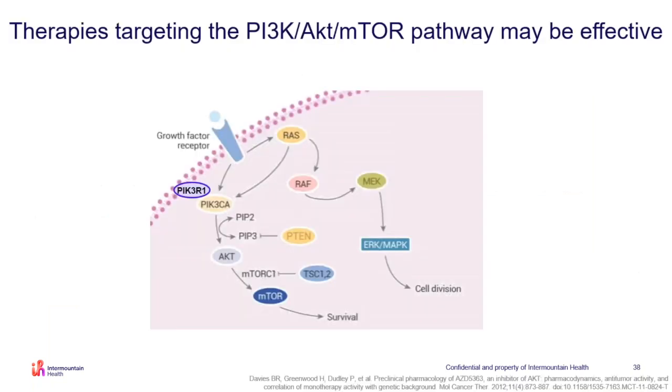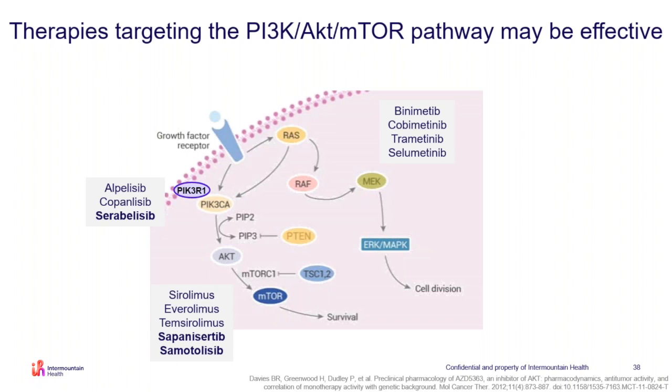So fitting back onto this image here with different drugs and how they can target these pathways, the drugs that are listed in bold are the drugs that we were just looking at in those phase 1 studies and how they fit into this pathway. The drugs that are not in bold are current FDA approved drugs that are available to patients that have mutations in respective pieces of this pathway. These 3 drugs are PI3 kinase inhibitors, these are mTOR inhibitors, and then these are inhibitors of the MEK pathway as well. So there are many drugs that are available that are trying to inhibit this pathway, but the role that PIK3R1 is playing in them, and now that we're seeing that some patients specifically with PIK3R1 mutations are potentially responding to some of these, is just really exciting to be able to see this coming along in the field.